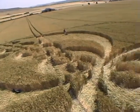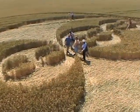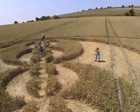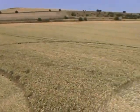We can see influences of the infinity symbol, which could possibly represent the infinite structure of the universe, and how worlds within worlds is a real possibility in mainstream science now.